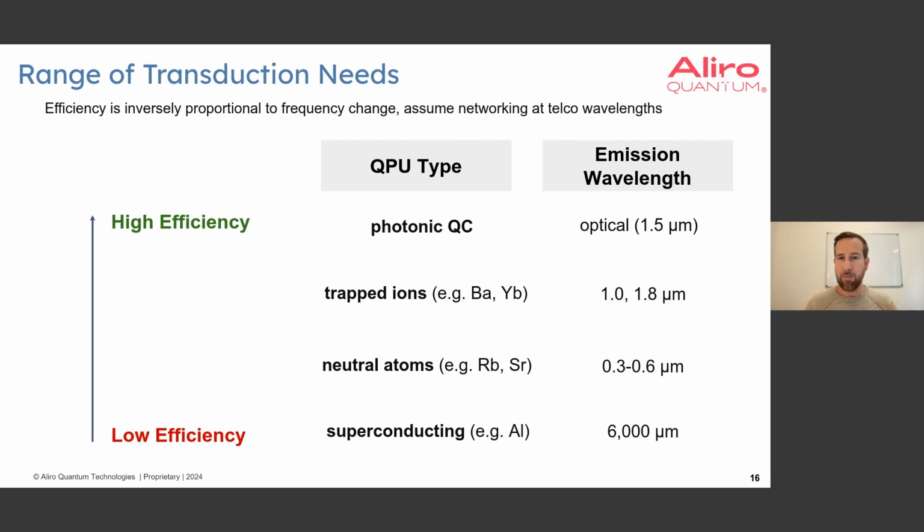And then trapped ions operate at even closer wavelength to the optical spectrum of 1.55 microns. So these examples are barium and ytterbium. So ytterbium's at one micron, basically 1030 nanometers, and barium at 1.8 microns, even closer to optical. And these are what is being worked on by IonQ and Quantinuum, for example. And so those are even closer to the optical wavelength. Transduction is expected to be even more efficient and easier.